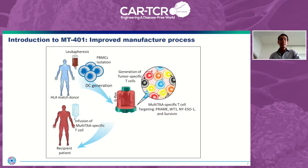And this has been very important, as we have now simplified the manufacturing process of our lead product, MT-401. So we have gone from a process that was really complicated to something that we now consider simple and robust and appropriate to take into the clinic.